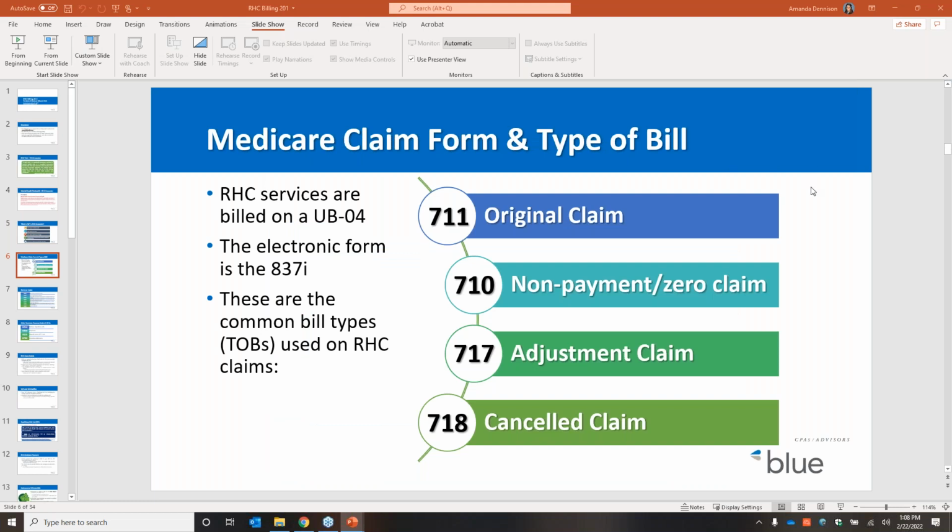Now, Medicare claim form and type of bill. All of your RHC services are going to be billed on a UB-04, or an 837I, which is the electronic format of that. That gets confusing for some people because while RHC services are professional services, you bill as the RHC. So you're billing as an institution, which is why we use the 837I.